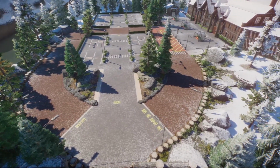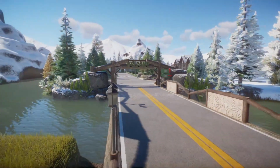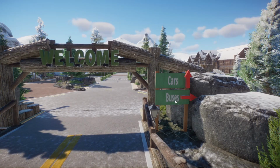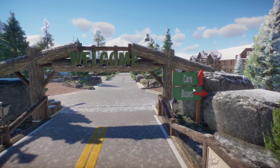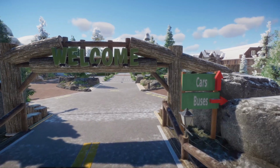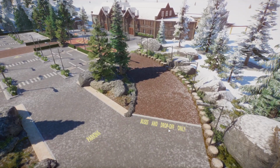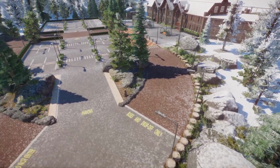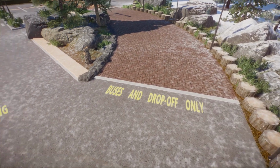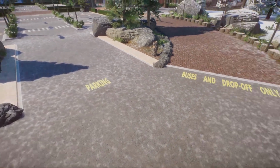I probably touched on it in the last episode, but the cars come in this way. We added this simple little rustic sign that lets people know, if you're in a car, drive forward. If you're in a bus, go to the right. So this is our buses and drop-off only sign. It's meant to look like it's painted on the ground.